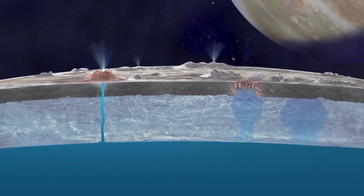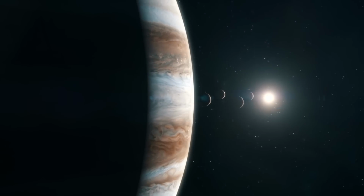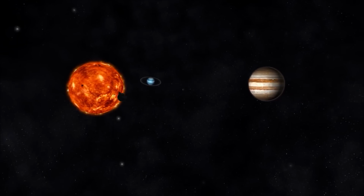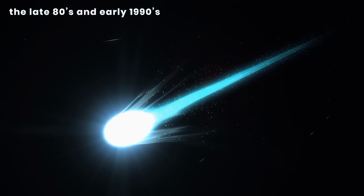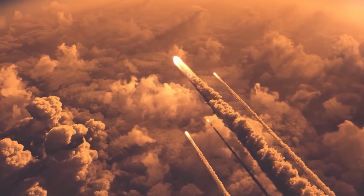contain life. It's worth mentioning that we probably should be thankful for the planet Jupiter's size and the powerful magnetic field that it generates, because it's possible that Jupiter has saved the planet Earth from certain doom. People were laughing at the prospect of an asteroid or comet hitting the Earth in the late 80s and early 1990s, but then something happened that would quiet that laughter.